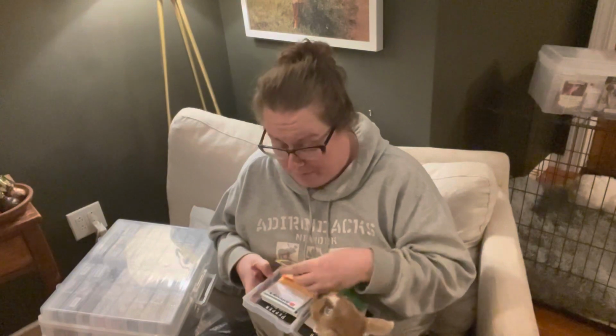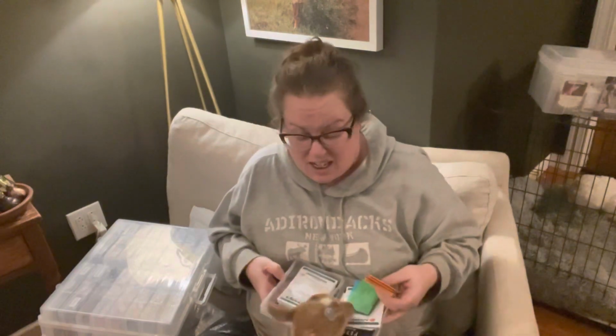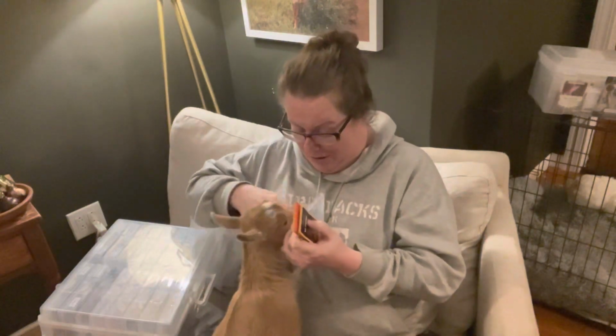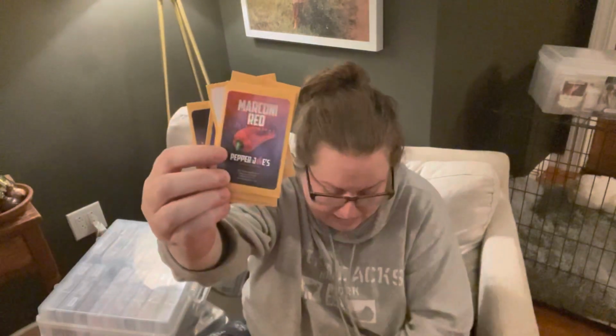Unfortunately, I didn't have my garden fenced in, and I let my geese free range, and they went after all of my pepper plants. So I really didn't have a pepper harvest. But the company that I want to talk about is Pepper Joe's, and I really like their seeds.